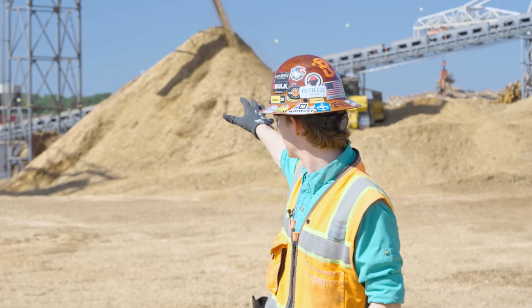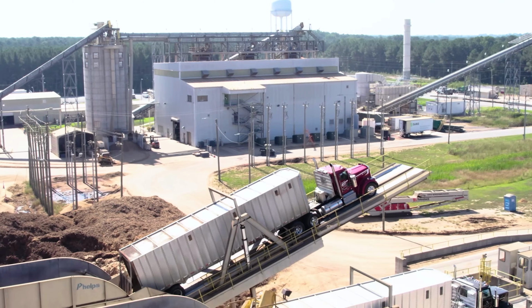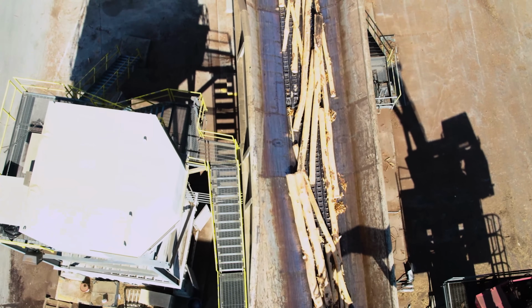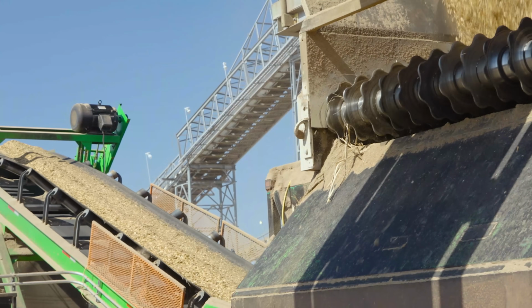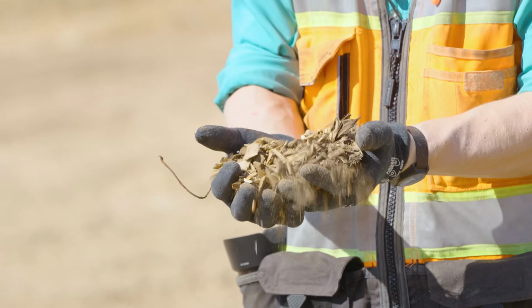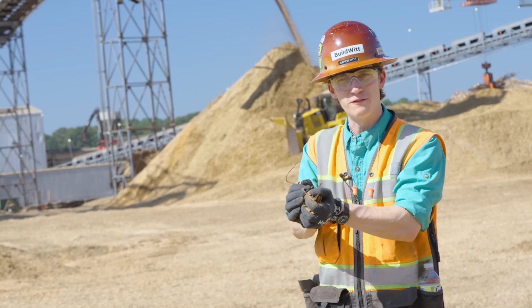So what's happening is there are chips being brought in and logs being brought in from different logging operations around the state. The chips are dumped over there off of semis onto conveyors, and they're stacked up right behind me. The logs are off in the distance there. They're ground up and mixed in here as well. The chips in particular, so this is all basically chipped up trees. All of this goes into the plant. It's sized, it's dried, it's pressed into pellets, and the pellets are the finished product.